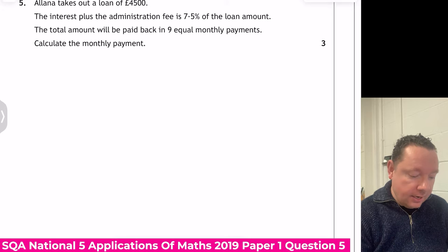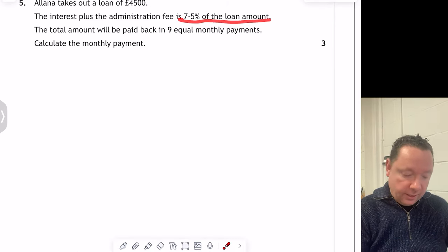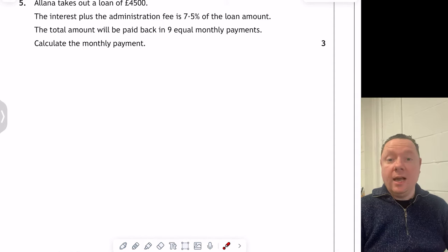National 5 Applications of Maths 2019, Paper 1, Question 5. Alana takes out a loan of £4,500. The interest plus the administration fee is 7.5% of the loan. The total loan will be paid back in 9 equal monthly payments. Calculate the monthly payment. So I need to add on 7.5% and then divide by 9.